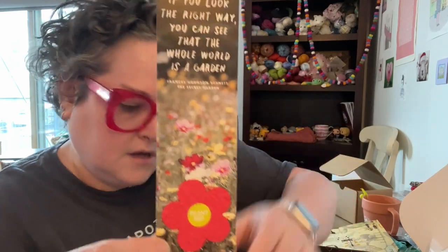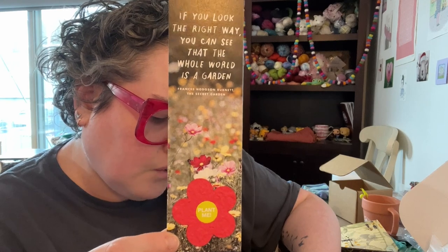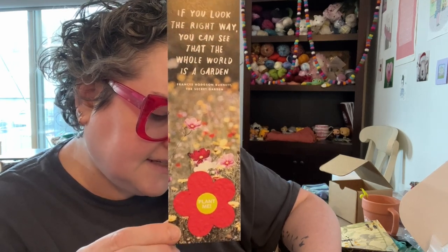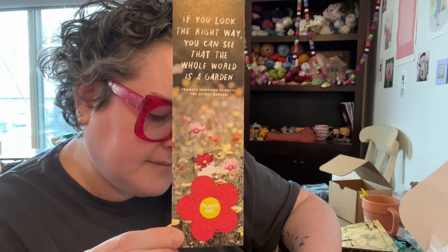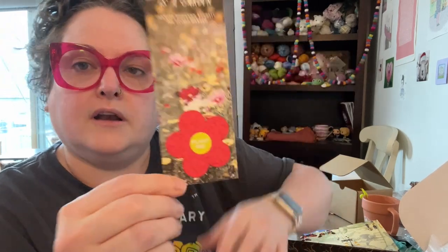Okay, here we have a bookmark. Secret Garden Seeded Bookmark. Artwork by Hay Atlas Creative. Detach the seeded paper flower from this bookmark and plant it where you would like to visit your own secret garden. And it says, if you look the right way, you can see that the whole world is a garden. Frances Hodgson Burnett, The Secret Garden.